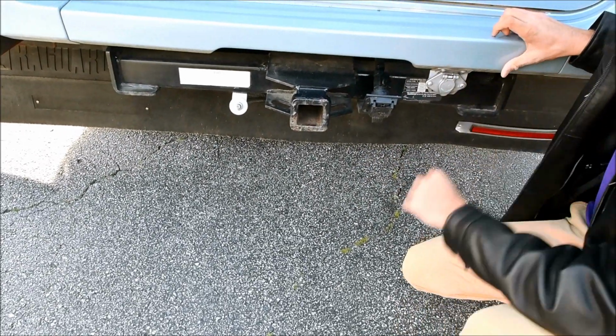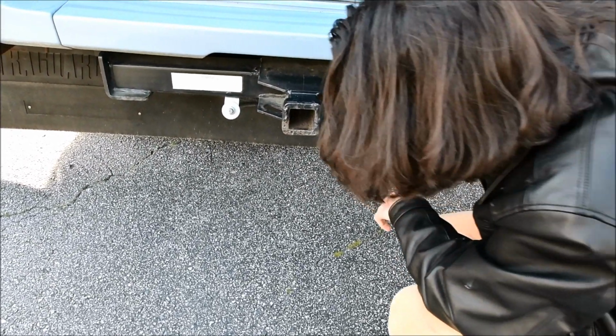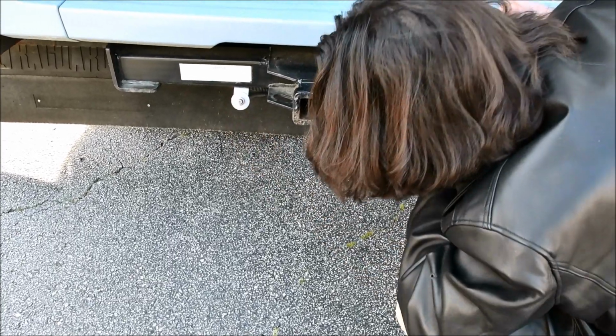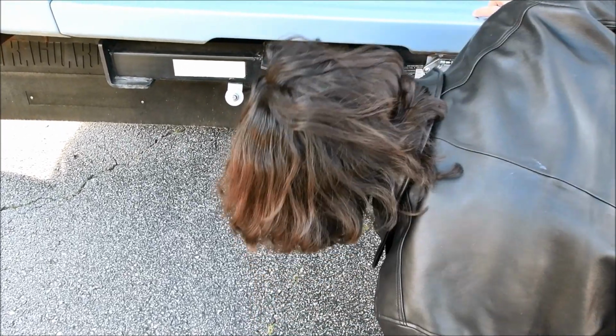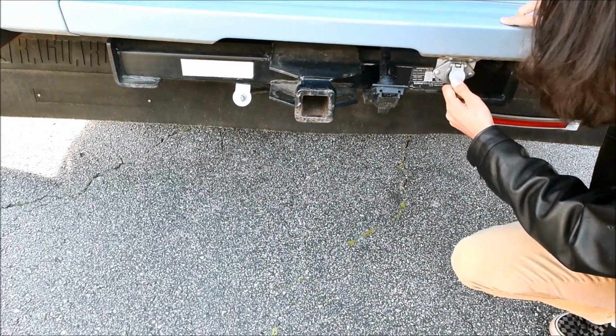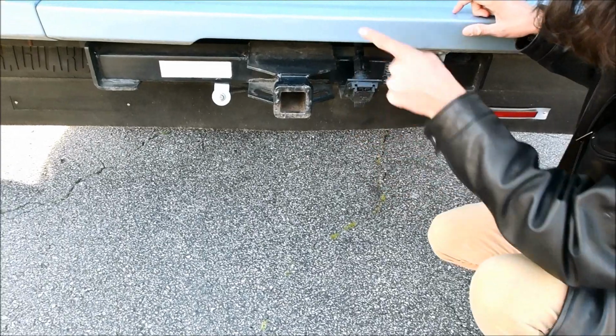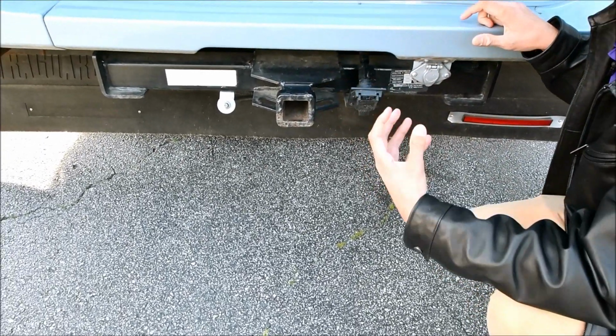You can judge for yourself. That's why I read it out loud. Now right here, this looks like a quick disconnect for an air system. It seems to be. And then you've got different ports here. Really nice hitch setup, I do have to say, especially with that air nozzle there. So you can have a pneumatic brake buddy.